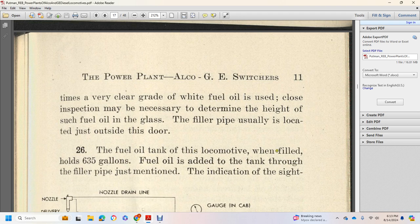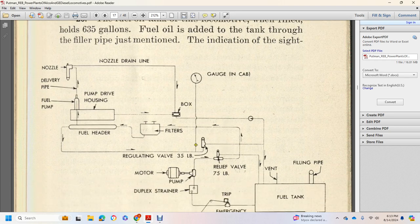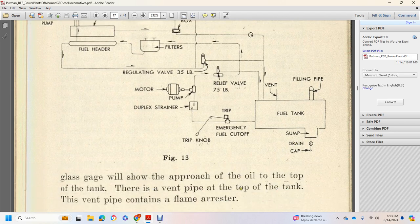26. The fuel oil tank of the locomotive, when filled, holds 635 gallons. Fuel oil is added to the tank through the filler pipe as just mentioned, indicating the sight gauge. The fuel system includes the nozzle drain, nozzle delivery pipe, fuel pump, pump housing, gauge and cab box, fuel header, fuel filters, regulating valve, motors, diesel strainer, relief valve at 75 pounds, emergency cutoff trip knob, vent and fuel tank, fueling pipe, sump, drain, and cap.